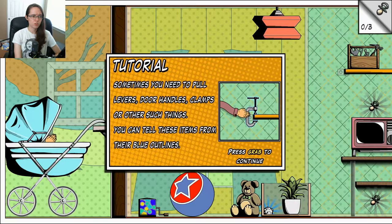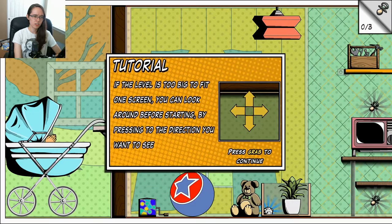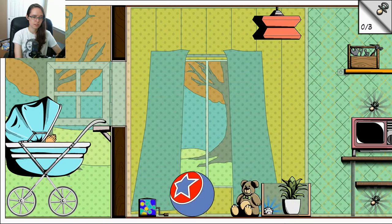Sometimes you need to pull levers, door handles, clamps, or other such things. You can tell these items from their blue outlines. If the level is too big to fit on screen, you can look around before starting by pressing to the direction you want to see. Remember that you can always pull your arm back by grabbing objects.